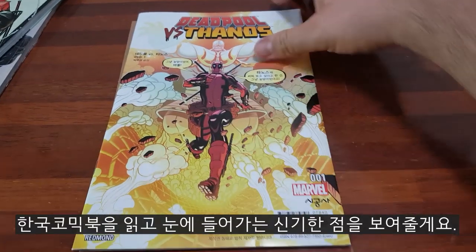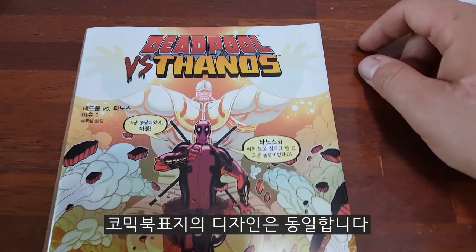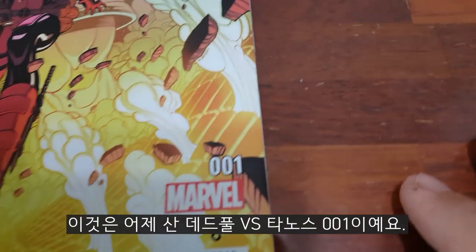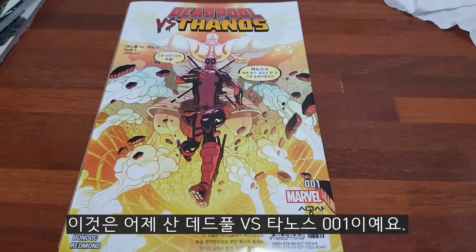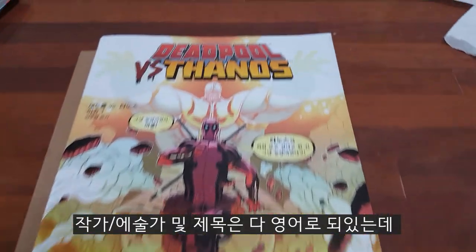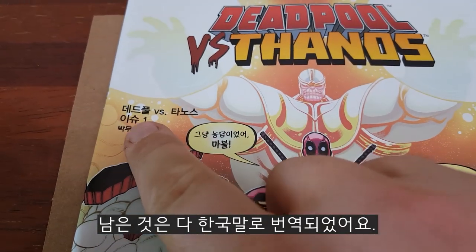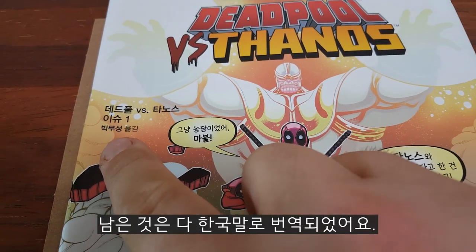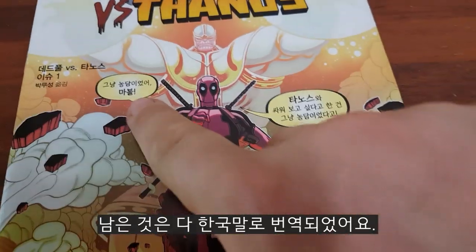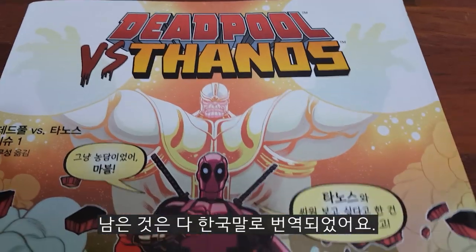Okay, we are back at home. I'm gonna show you something that I noticed when I started reading comic books here in Korea. So it's pretty cool. The covers are exactly the same. By the way, this is a Deadpool versus Thanos number one that we just picked up yesterday. The artists and writers are in English, and the title is in English, but everything else here says Deadpool versus Thanos issue one. The translator has put it in Korean, and it has the little jokes that Deadpool is saying as he's running away from super awesome Thanos.